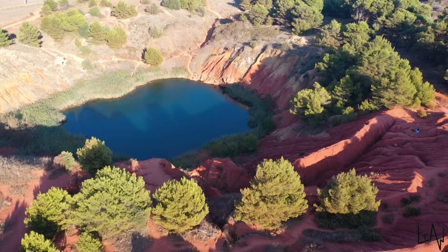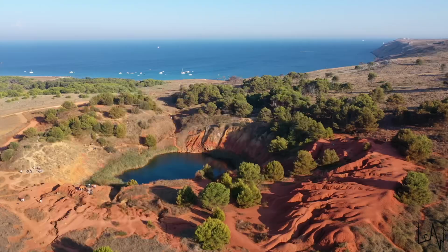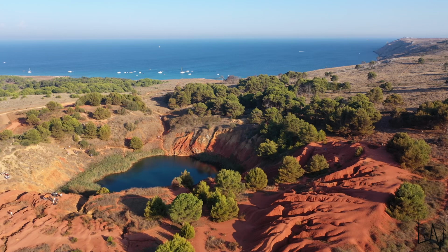The characteristic dark red color of the rocky walls is determined by the minerals contained in the Bauxite Cave, which is the main element for the aluminium composition. It looks like we are back in the United States. It seems not to be in Italy with this kind of landscape. Unfortunately, this site is completely abandoned. Nobody is taking care of it.